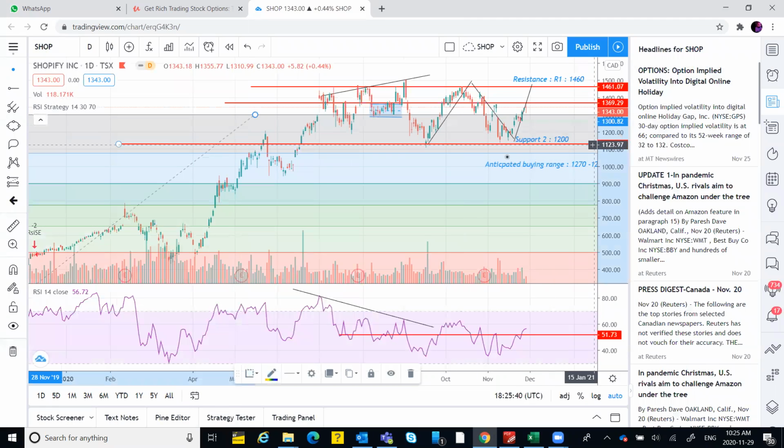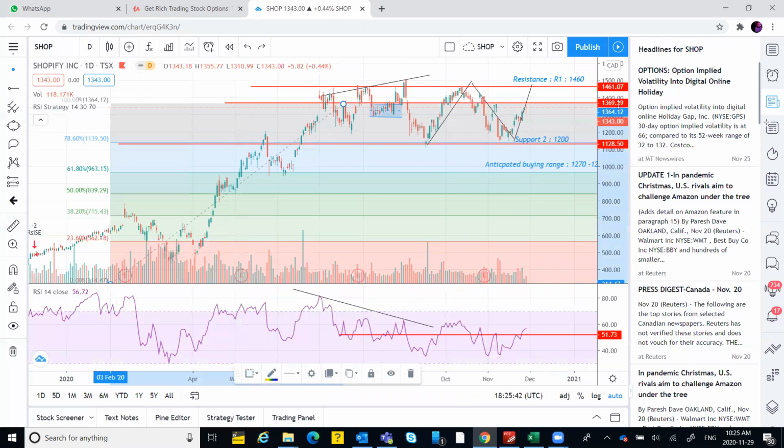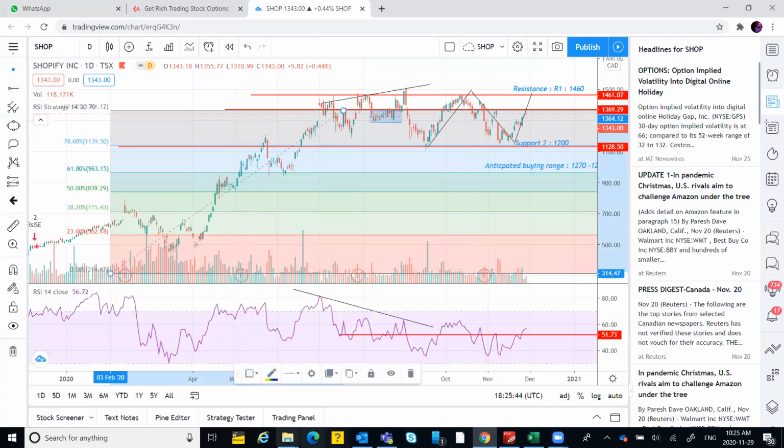Okay, guys, anyone holding SHOP other than Aditya? Guys, anyone holding SHOP? Okay, Aditya is holding this. Yep, only me, I think so. Okay, yeah, Aditya is holding it.